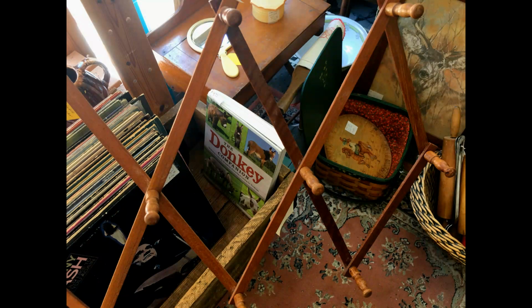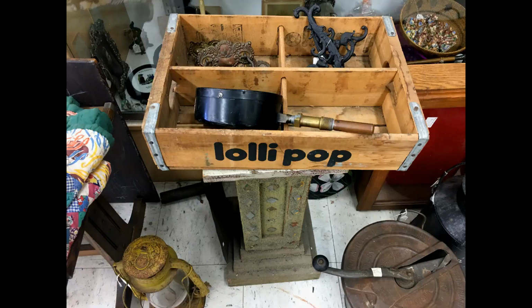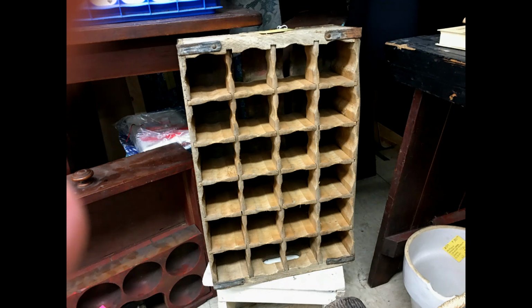Okay, so this is a cup holder, one of those expandable cup holders, and I thought this box would be nice to hang on the wall too. It was laying flat, but if you hung that on the wall, that would be really nice for shelving. These crates I thought would be amazing to stack. And this one too. I love all the little compartments.